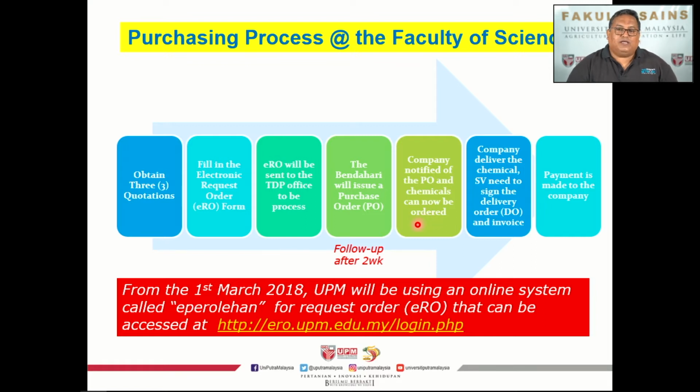Usually most companies will not order until the PO is out. Once the company receives the chemicals, they will deliver them to the faculty, and this will come with a delivery order, or a DO, which means that the supervisor will need to sign off, saying that they received the chemicals. Once the chemicals have been received, payment will be made to the company.